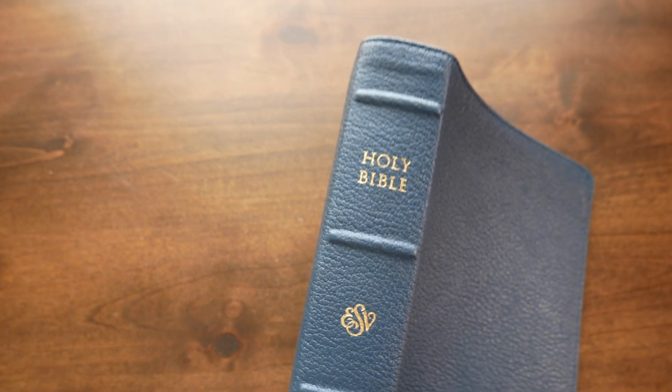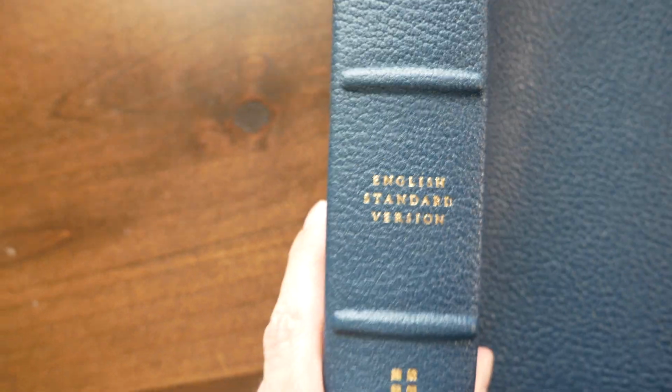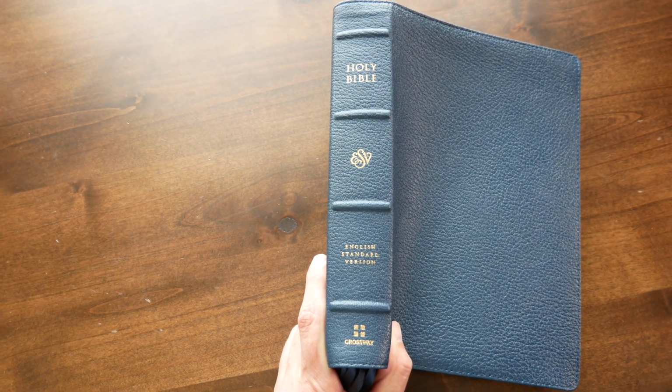If you look at the spine, it has Holy Bible on top. Mine is a review copy, maybe because of that, it has the Y and the E a little bit missing, but that's okay. Then you have the ESV logo. I really like it. English Standard Version. Again, I don't know if you need ESV here and English Standard Version here, but you have it. Doesn't look bad. I mean, this spine is beautiful.